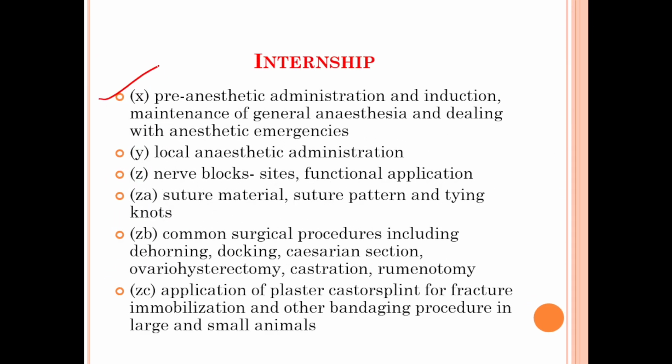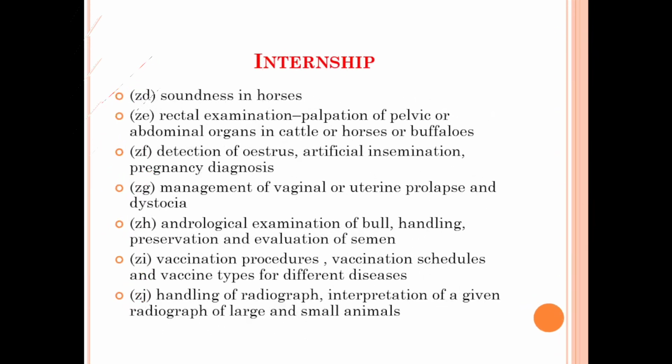They will also get evaluated for the pre-anesthetic administration and induction, maintenance of the general anesthesia and dealing with the anesthetic emergencies, local anesthetic administration, nerve block site, functional application, suture material, suture pattern and tying knots, common surgical procedures including dehorning, docking, caesarean section, ovariohysterectomy, castration, rumenotomy, application of the plaster cast or splint for fracture immobilization and other bandaging procedures in large and small animals.